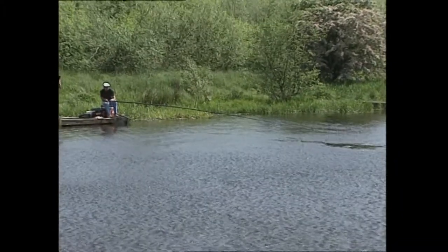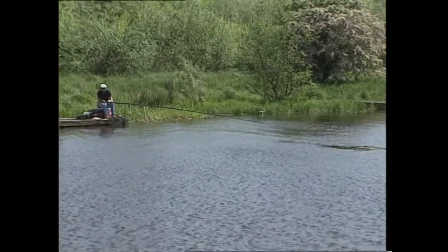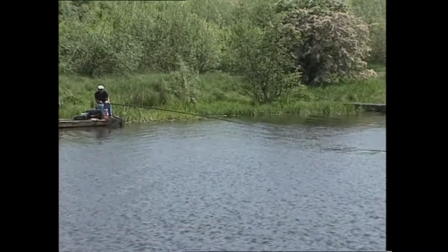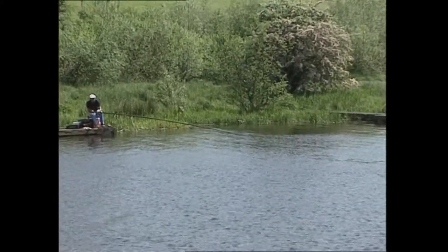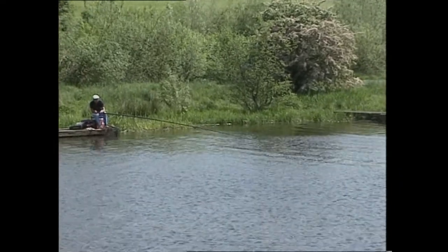I did this in Yugoslavia 2 years ago when I won the World Championships. I was fishing with a line of about 3 to 4 metres long. Even though it was classified as short line fishing, I had a fair length of line. So if you're fishing a still water, you may only need 2 or 3 foot. It varies depending on where you are.